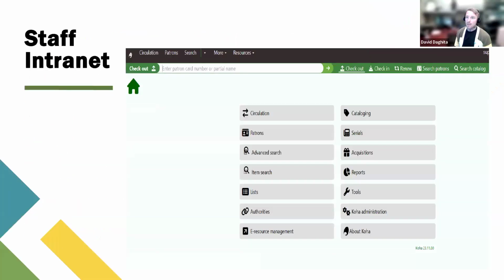This is what it looks like. I'll show you a live view near the end, but this is out of the box. You were able to see the modules at the top there. You have all the different search bars right there, which is nice. So you can type anything inside that search bar, which is keyword. So if I type a name in there, it'll automatically start to find that person's name. And then I can check out right from there, or check things in, renew things.